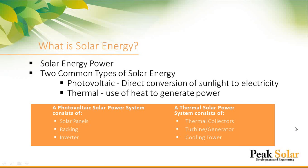So to start off, we're going to talk about solar energy and what it is. With solar energy, there are 2 different types. There is photovoltaic, where the light is actually turned into electricity. And then there's also thermal, and that's basically generated from a heat source.